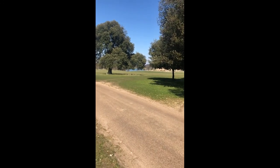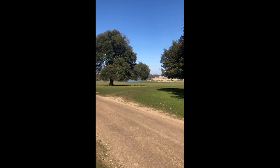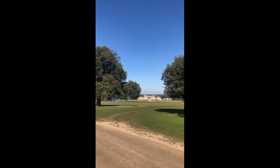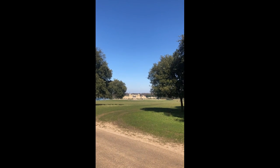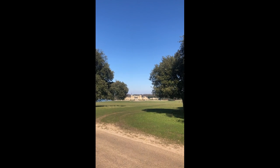So driving down the road here, this is the view your guests will have. And you can just see the hall there peeping through the trees. And lots of the pictures you'll see on our Instagram are of couples coming up here and standing and having their portraits done in this area here with the hall in the background. So it is absolutely spectacular.